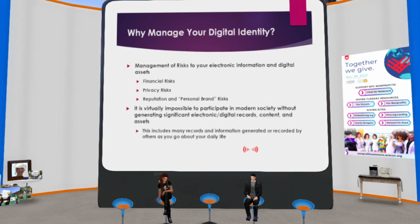Okay, why should you manage your digital identity? Well, at the end of the day, managing your digital identity is all about managing risk. The fact of the matter is, we all have to participate in electronic digital records in our modern lives. Even if you don't use a computer or a smartphone or use any online services, all of the businesses that you work with are still generating electronic records about you. That includes the stores you visit, the doctors you go to, the employer you work for, any educational institutions that you work at, teach at, attend.